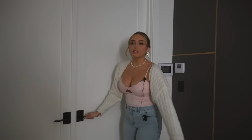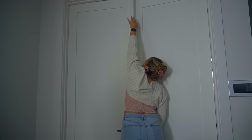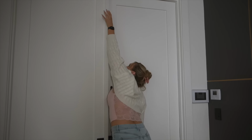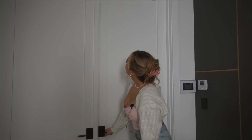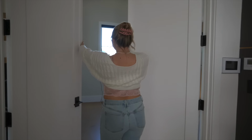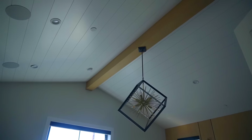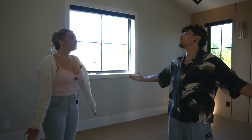I don't know how I've never seen this before. It has two... Why is it like that? You just noticed that? Okay, it's locked, but anyway. The master. Again, if you look above, there's speakers. So many.